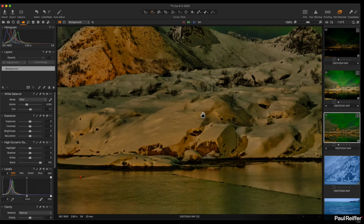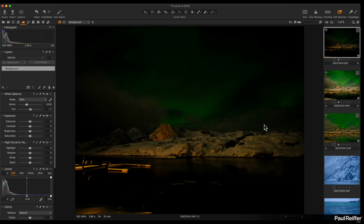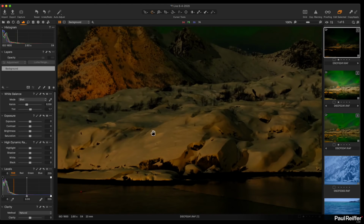And the reason is because the snow wasn't in that bottom 9 or 10%. So the blacks is genuinely only attacking the very, very darkest parts of the image. Whereas the shadows, let's go to our original again. Let's go to that snow. This snow, and actually most of the image, was in that bottom 30% of the histogram.